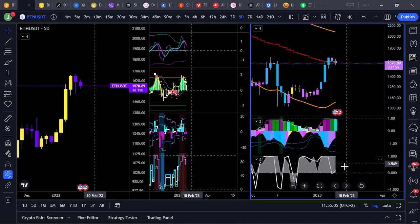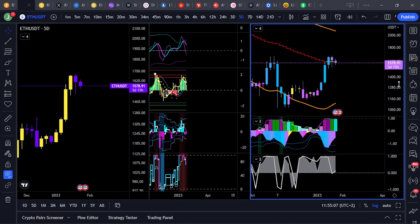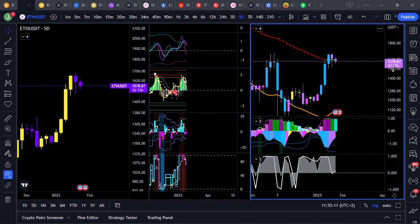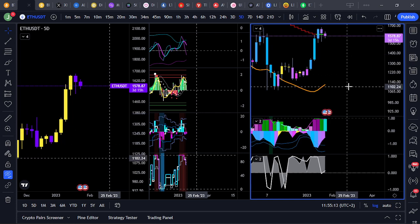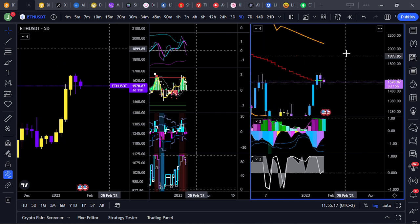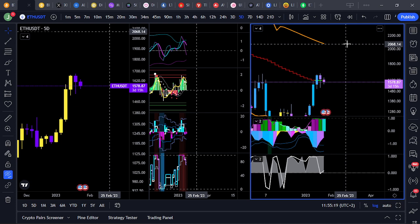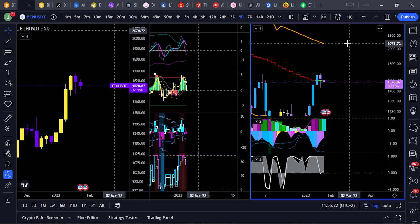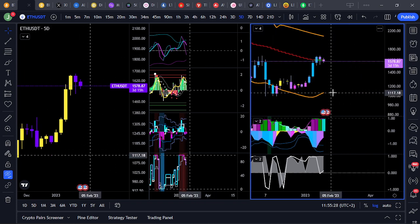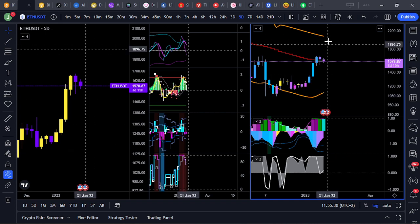Okay, next one will be Ethereum. So Ethereum is currently stuck in a sideways motion, not good underneath $1,600. What is Ethereum's range? Ethereum's range is $1,120 to the downside, and to the upside it can wick to $2,076.